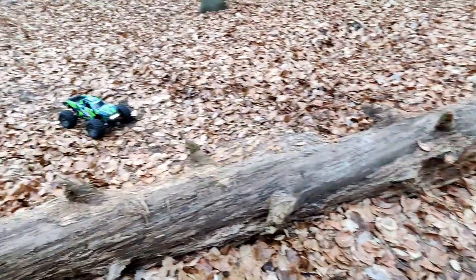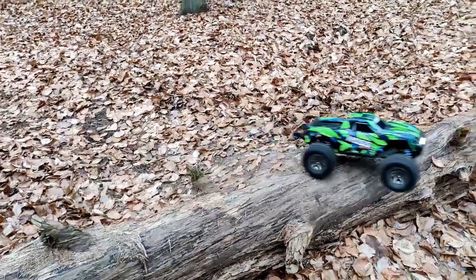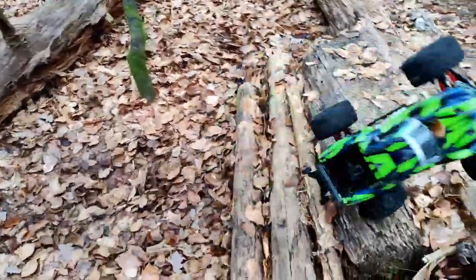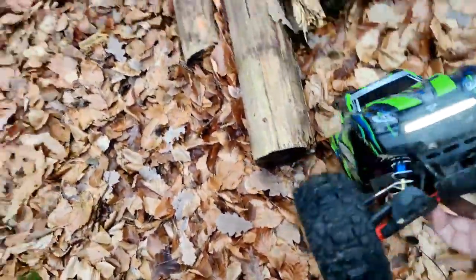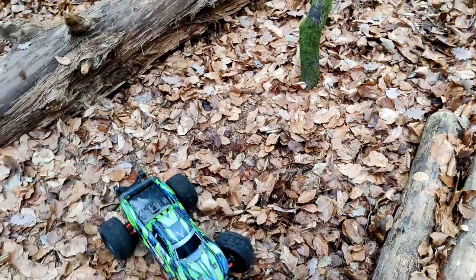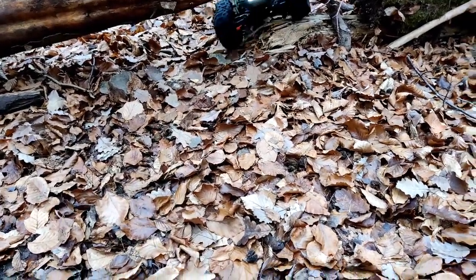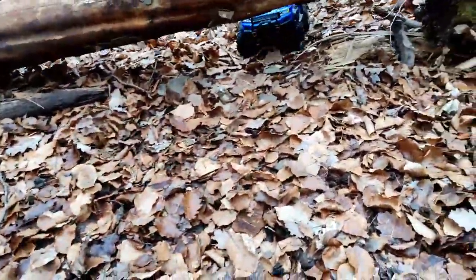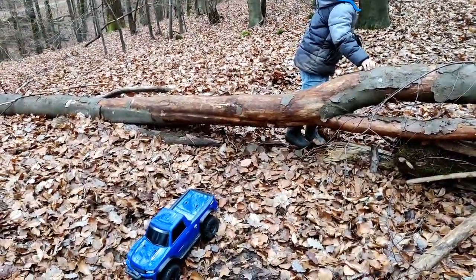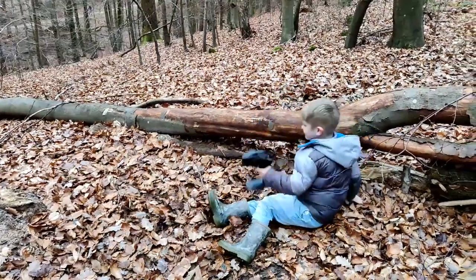That's if my truck could do that. I know I can jump it. I don't want to break anything today. I would like to see if I could jump over or drive over this. Almost. If I could get a wheelie. There we go. Coming. Oh, you okay?